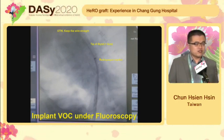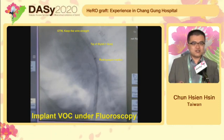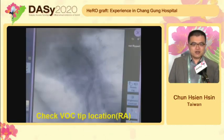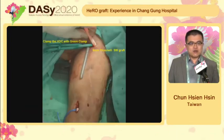It's very important to keep the wire straight in the IVC. The stylet tip is 3 centimeters from the radiopaque marker. So make sure that everything is properly inserted. And we will check the venous outflow component tip with the radiopaque tip, properly placed in the right atrium. The next step goes on to the open part.